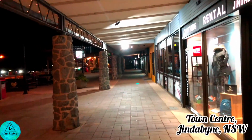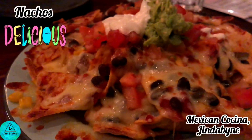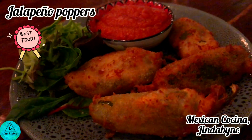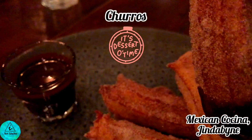For dinner, we headed to the town center to taste the Mexican food in a lively place. Even though it was a little pricey, the food didn't fail to tickle our taste buds. The jalapeno poppers were out of this world, and churros was a perfect dessert to wind up the long day.